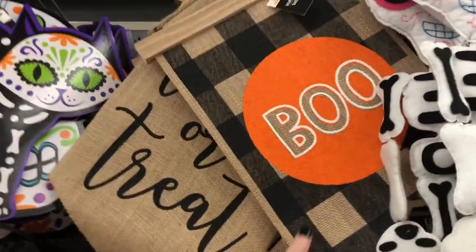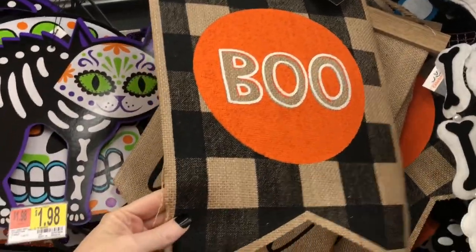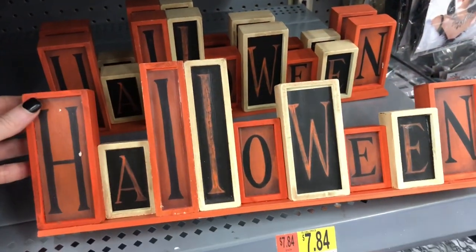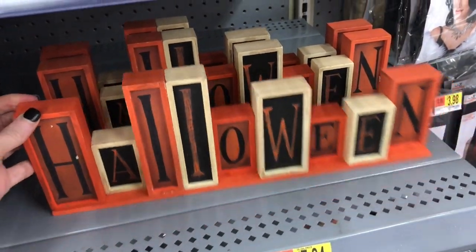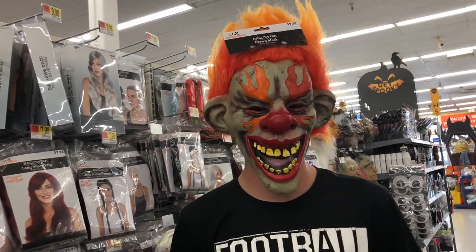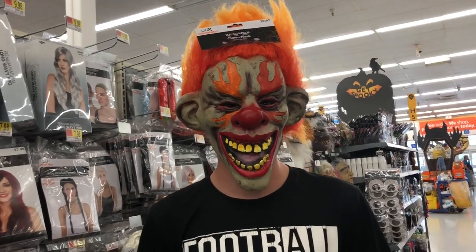Ooh, this is cute. These are really cute. And I love this Halloween because it looks vintage to me, but I have nowhere to put it, so I'd never get in. You know what's scary about that mask? It's probably all the lice that's in it.